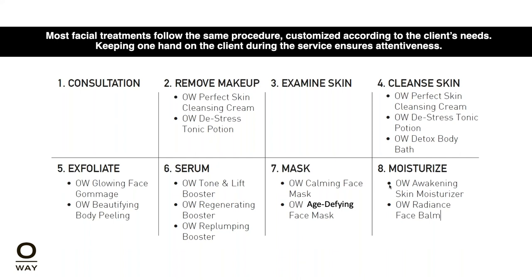Exfoliating, so you could use the Glowing Face Gommage or the Beautifying Body Peeling, if you wanted to do that with the Detox Body Bath or the Fabulous Body Oil, depending on what type of exfoliation you're looking for and what type of exfoliation the client is looking for. If they don't want more of a mechanical exfoliation, then you would do the Glowing Face Gommage, because it's super gentle. And then choosing which serum you want, whether it's the Tone and Lift, the Regenerating, the Replumping, whichever one, or you can cocktail them too. And then choosing your mask, whether it's the Calming or the Age Defying. And then moisturizing, so the Awakening or the Radiance Face Balm.